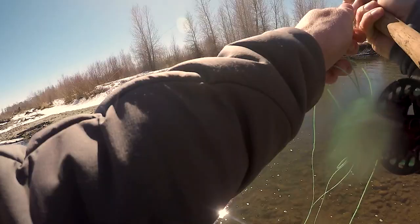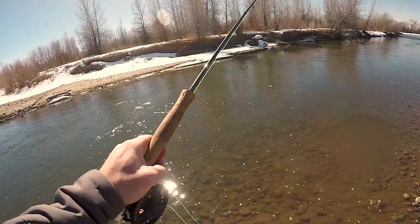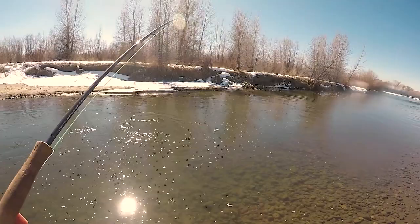Oh my gosh, stay pinned, stay pinned. What is that? Is that a white fish? It is a white fish. Oh my gosh. That is a big freaking white fish, guys. Come here. That is a big white fish out of that hole.